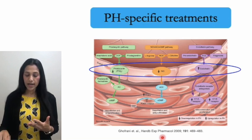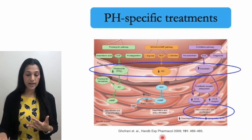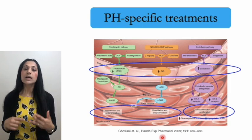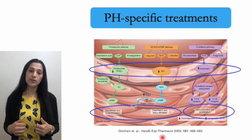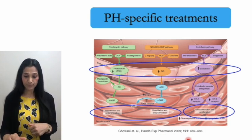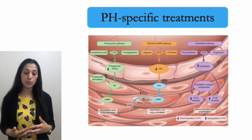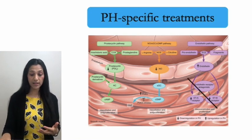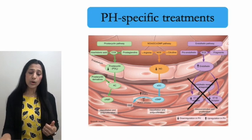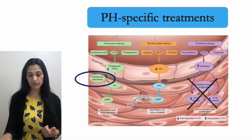Among these three, endothelin is the only one that has vasoconstrictor properties, whereas nitric oxide and prostacyclin are vasodilatory. In the setting of pulmonary hypertension, endothelin level goes up and nitric oxide and prostacyclin level goes down. So you can imagine that for the treatment of pulmonary hypertension, we would need to block the endothelin pathway. That means using endothelin antagonist, or we will need to increase prostacyclin pathway by using prostacyclin analog.